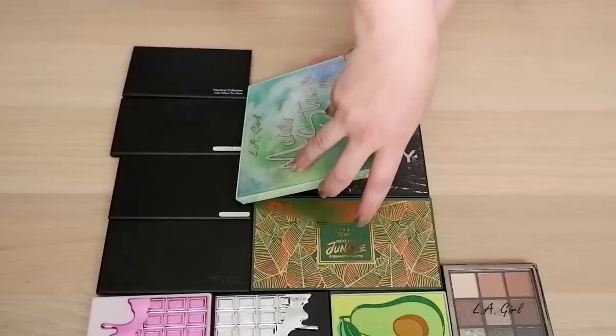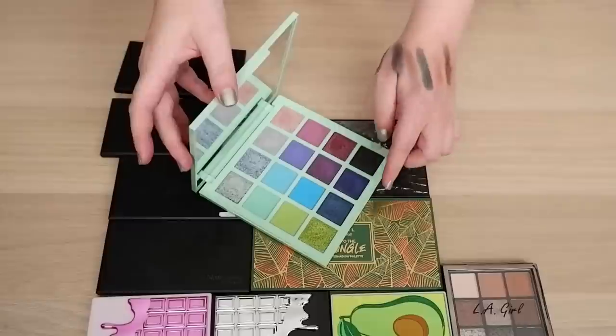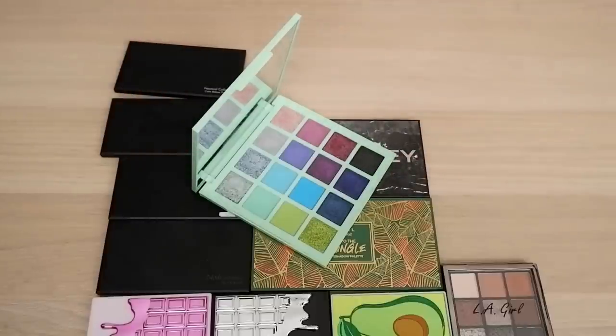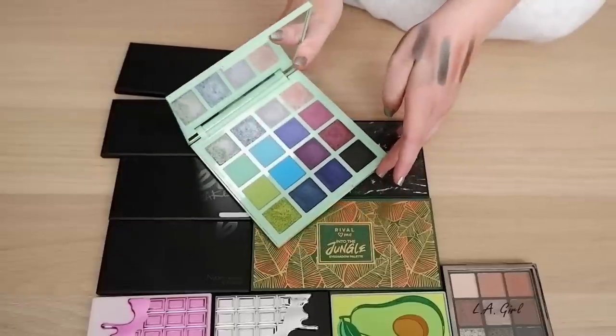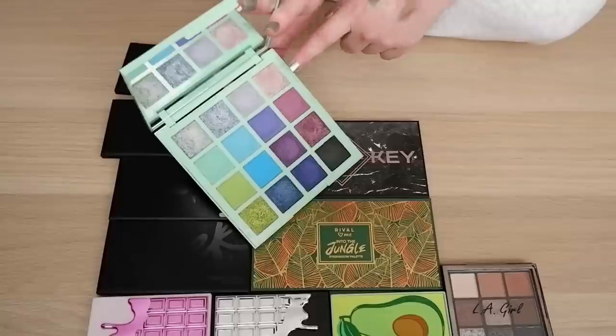Another brand that does really good, affordable eyeshadow is LA Girl, and their Mainstage Desert Dream eyeshadow palette is a bit fragile, so I hope it hasn't cracked any further. Oh no, we're doing good, we're doing good. This is what the color story looks like. It's got a lot of blues, greens, purples, and then this row of shimmers at the top.